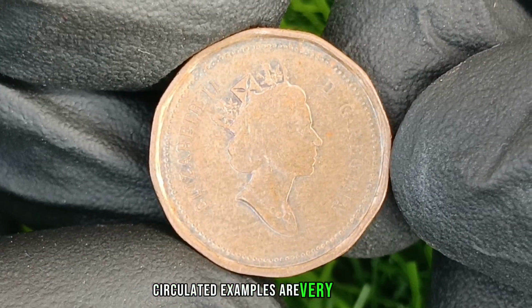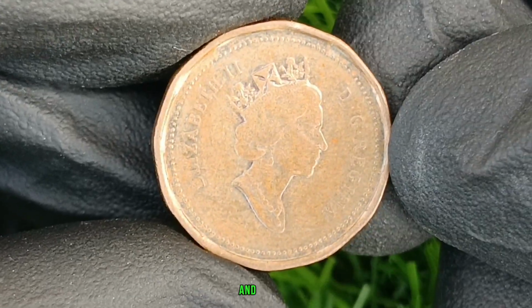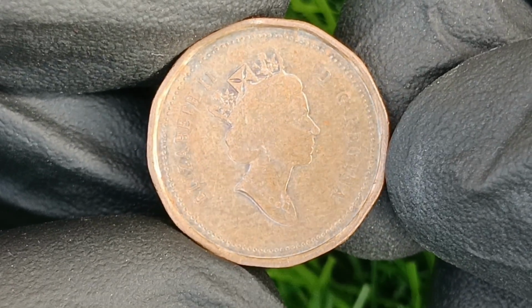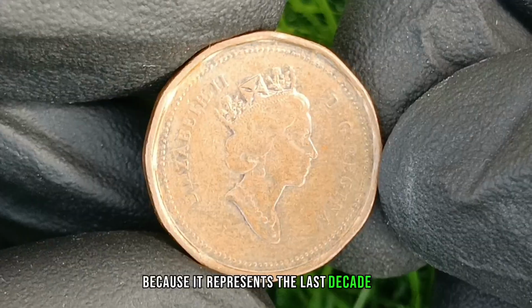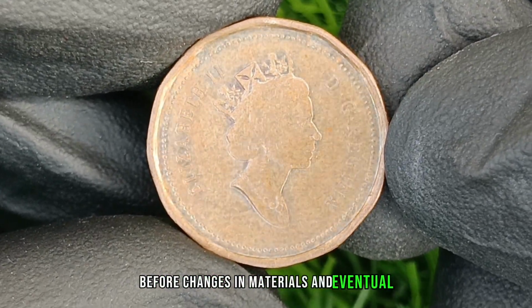Circulated examples are very common, but uncirculated coins, brilliant condition coins, and those with special characteristics are where the real collector value lies. Many coin collectors specifically hunt for the 1996 Canadian penny because it represents the last decade of full-scale penny production before changes in materials and eventual phase-out.